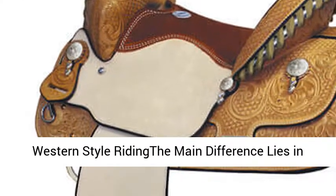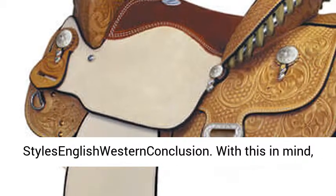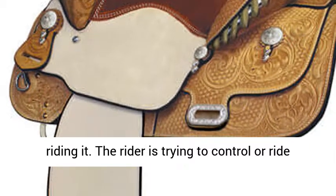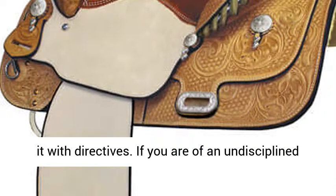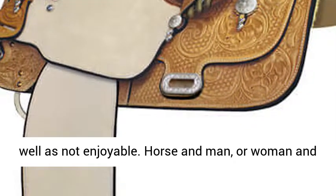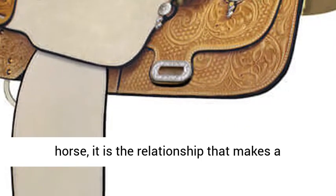The main difference lies in the tack differences in riding styles. English-Western conclusion. With this in mind, the horse can feel much more of how the person is riding it. The rider is trying to control or ride it with directives. If you have undisciplined riding control patterns, then you will have a mixed up horse, and I am sure your ride may be unsafe as well as not enjoyable. Horse and man, or woman and horse, it is the relationship that makes a tremendous difference in the English style of riding.